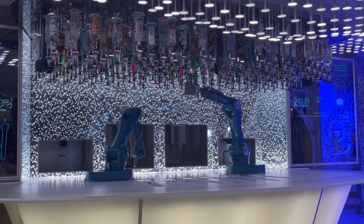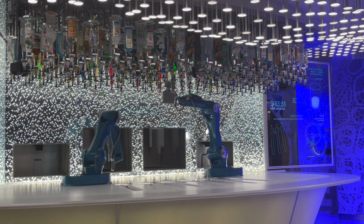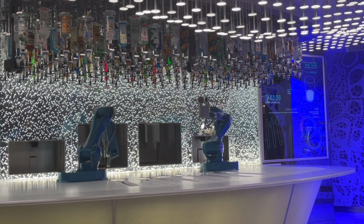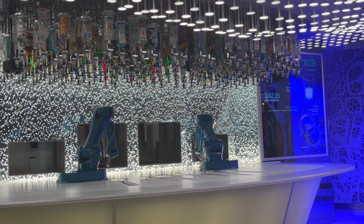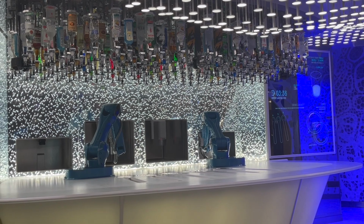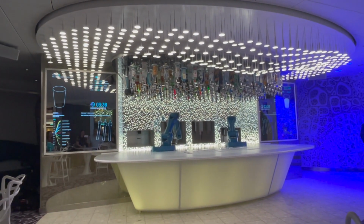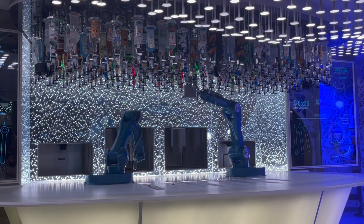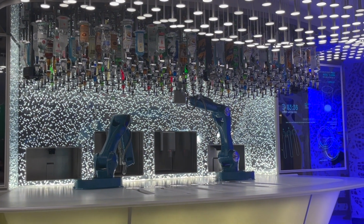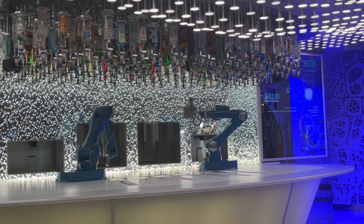To the Bionic Bar now, which is located on deck 5, and this is a really cool bar. It's really unique, and it's where you're going to be served your drinks by robots. There are age restrictions, depending on what sailing you're on, so you're looking at 21 plus on sailings from North America, 18 plus on sailings from South America, Europe, Asia, Australia, and New Zealand. So that's a couple of things just to know if you are going on these ships.